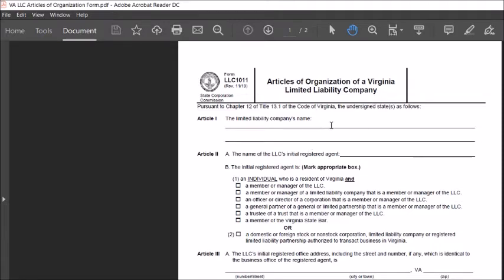Here you're just going to write your business name up here. Where it says your registered agent, you're going to write your name, which is the same information you put in the application form. Here you're going to put a member or manager of the LLC. You're going to make sure you check that box there. And here's where you're going to write down the address that you use as the registered business address that you want to put in there. And then you want to make sure you check the county if you're in the county, or if you're in a city, go ahead and check the city there.